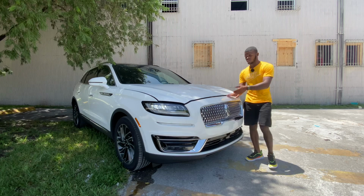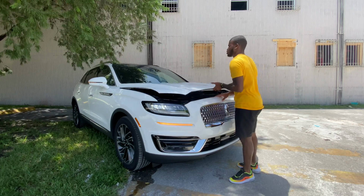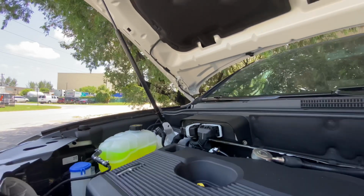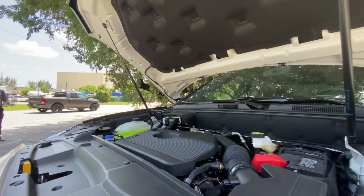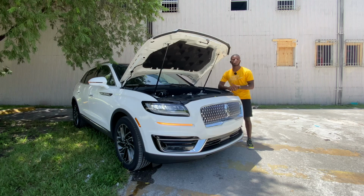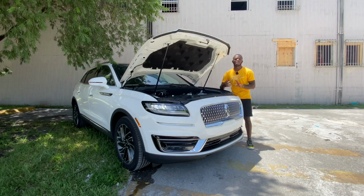But looking under the hood here, my tester has the company's 2-liter 4-cylinder engine. It's the EcoBoost. It makes 250 horsepower, 280 foot-pounds of torque, and it's paired with an 8-speed automatic. Fuel economy numbers are 21 in the city, 26 on the highway, and 23 combined.